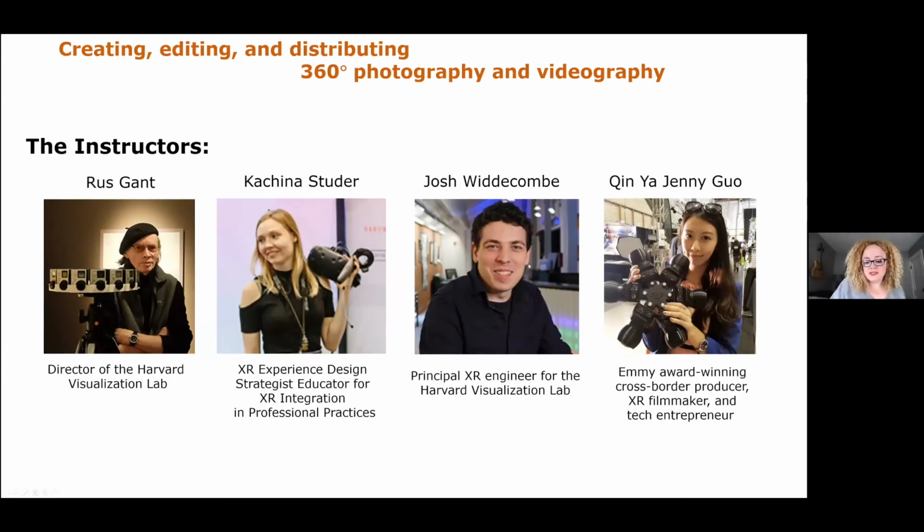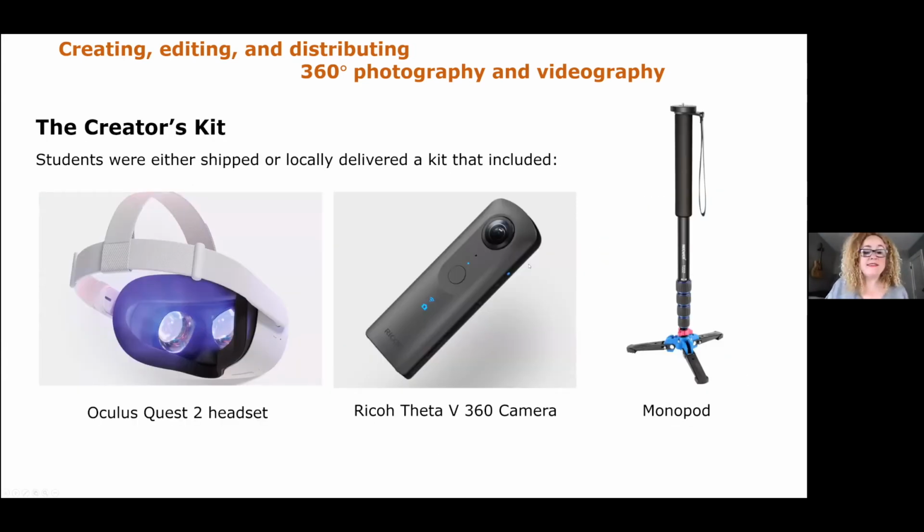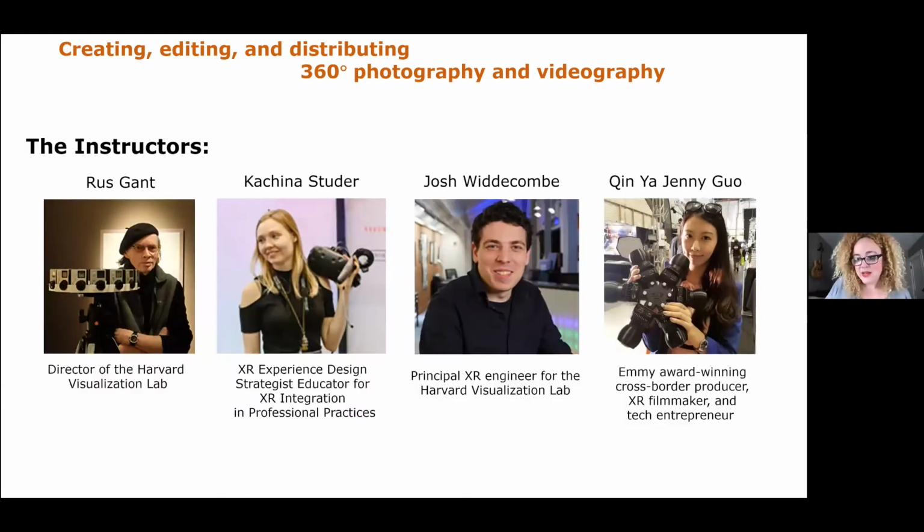So the way this worked is that we sent everybody a kit, or we delivered one locally, that included an Oculus Quest headset, the Ricoh Theta 5, which is just a really nice base model of a 360 camera, and a monopod. You don't want to use a tripod, because if you do, then when you look down in your 360 video, all you're going to see is tripod legs. So a monopod is a really important tool to get started.